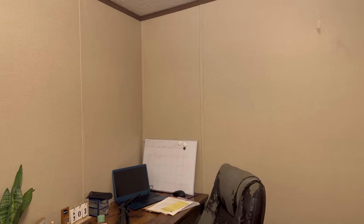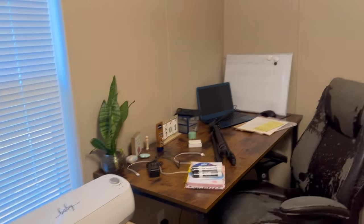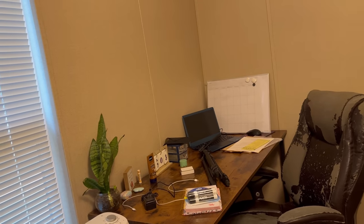I got printers, ring light, and everything set up over there, which is the only thing put together. I got all the shelves here that need to be put up, but y'all, I don't want to hang anything on these walls right now until I know for sure this is how I'm going to leave it set up.